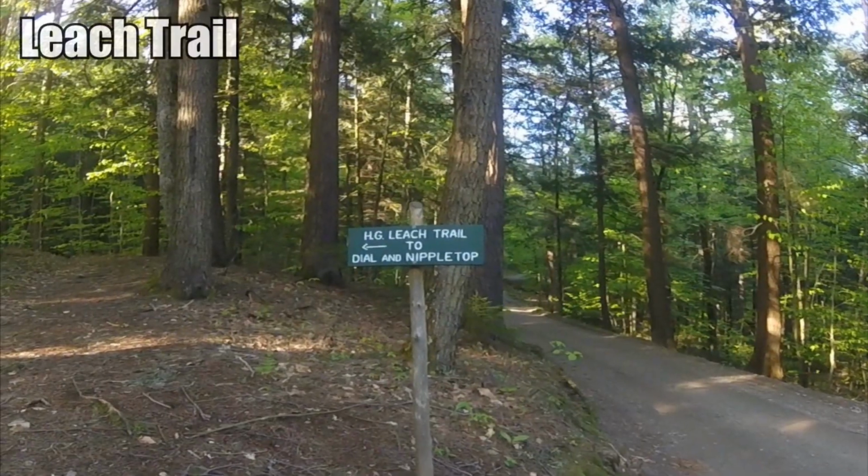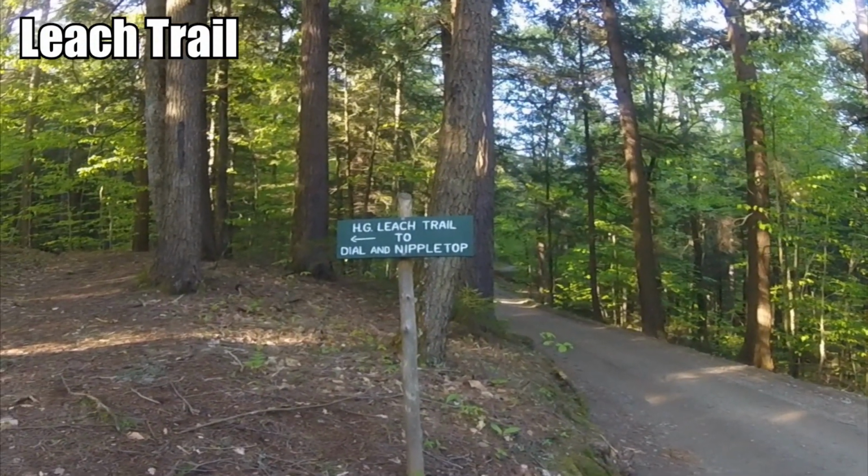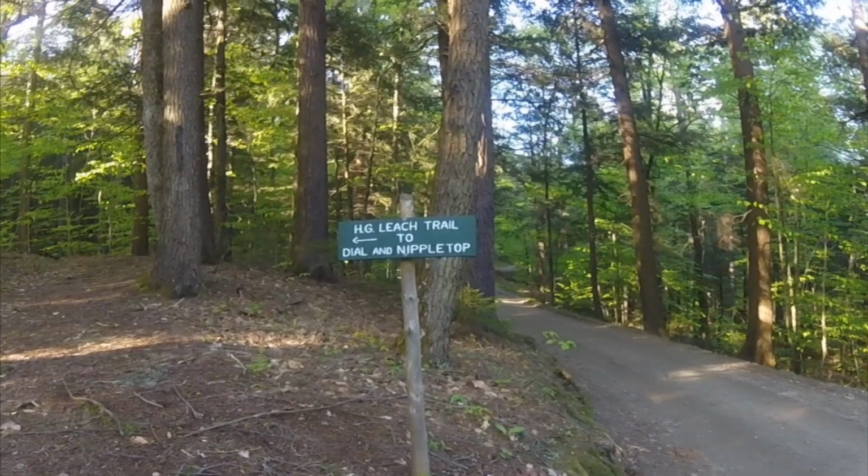So this is the trailhead on Lake Road. It goes up to Dial and Nippletop, as well as Bear Den, which is the first little peak that you hit on the way.